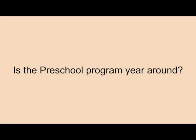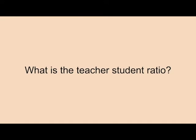We offer a Monday through Friday schedule, a Monday, Wednesday, Friday schedule, or a Tuesday, Thursday schedule. Yes, it is a year-round program. We start in September, right after Labor Day, and we go all the way to the end of August with a week in between for preparation.